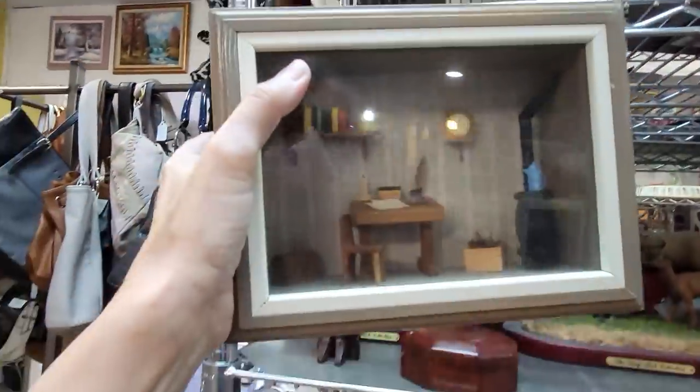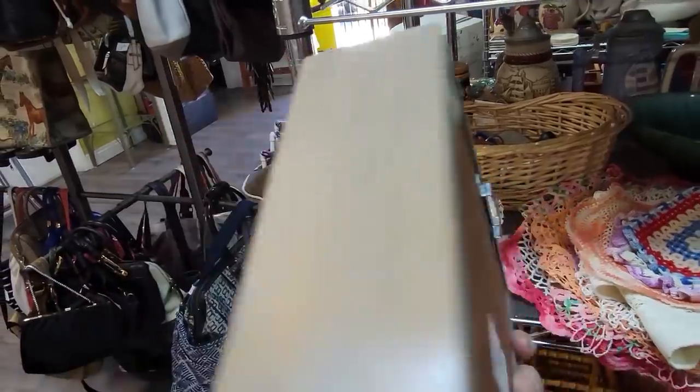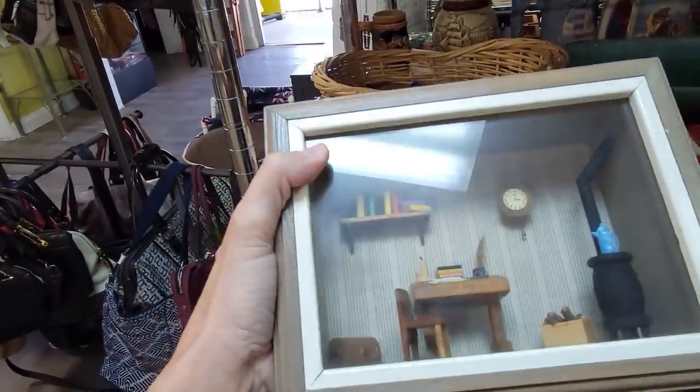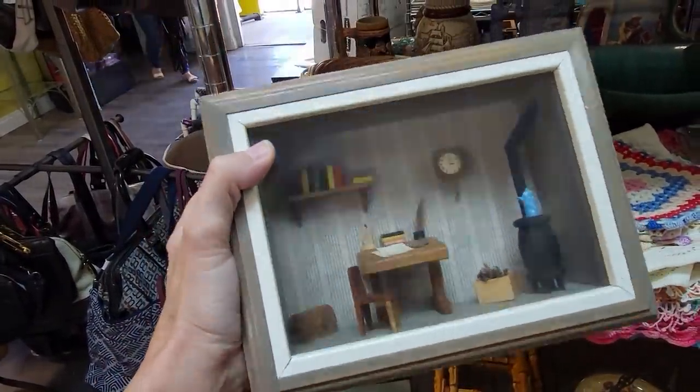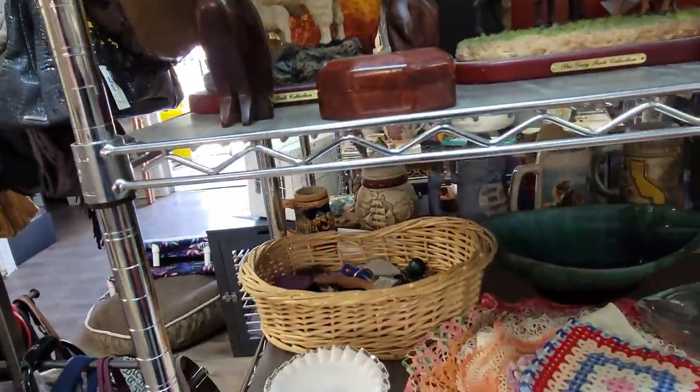Oh, this is really cute. Look at this little diorama. How sweet is that? $10. That is really adorable. I think though, I'm gonna leave it for now. It might still be here next time.